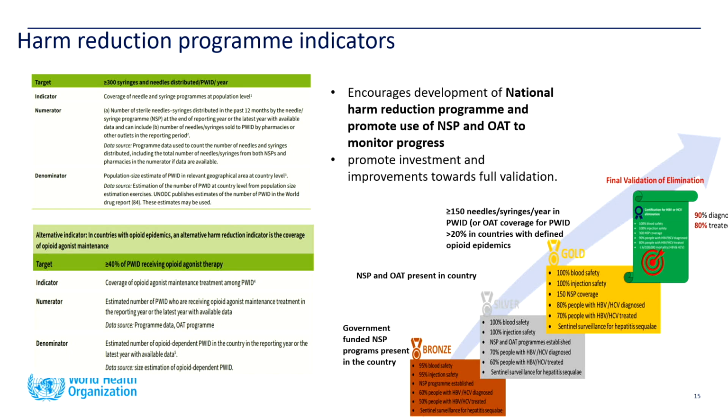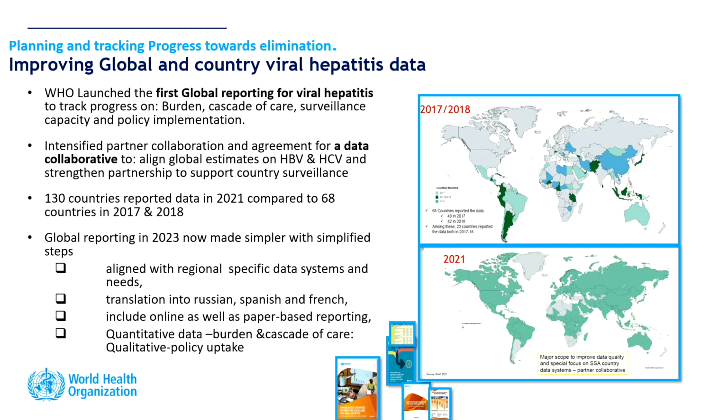I'll show here a little bit about harm reduction, and the harm reduction targets, where it took a lot of discussion and deliberation to reach these targets. The bronze target on the path to elimination requires a government-funded NSP to be present in the country. This was not present in many countries. In many LMICs, they were partner-supported or pilot projects, and the silver criteria requires NSP and OAT to be present in the country at a national level owned by the national program, while the gold was about 150 NSPs per year, but the full validation still requires the 300 NSPs per year.